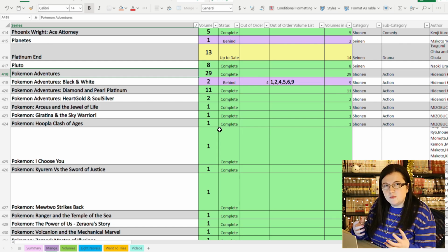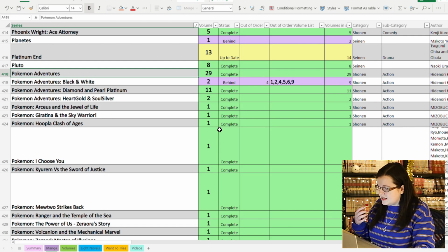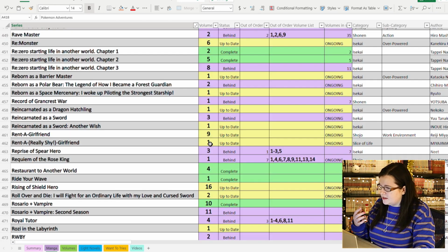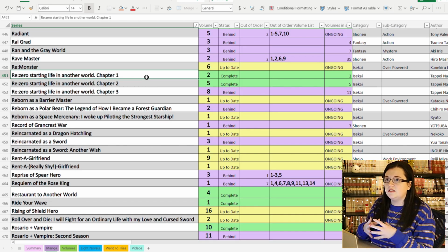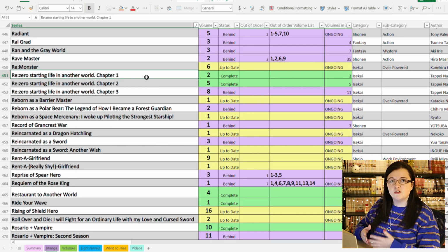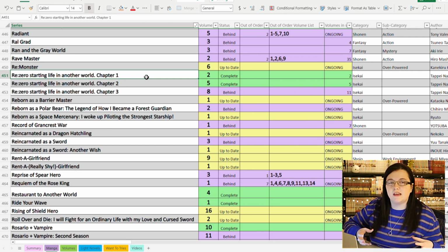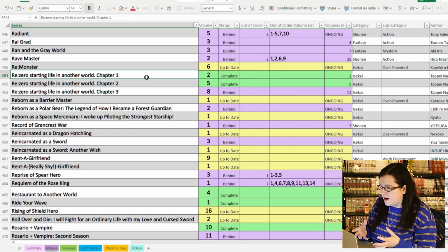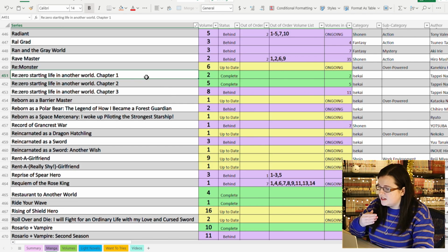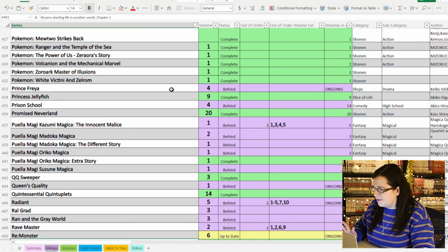It might have different authors, it might have different artists. That is kind of one of the reasons that my series count is quite high. Another thing that bloats it up a little is series that do chapters. Like ReZero. ReZero has chapters 1, 2, 3, and 4 out at the moment, and then within the chapters they have so many volumes. So to keep those tracked, each of those is a separate series, even though it is one big series overall.